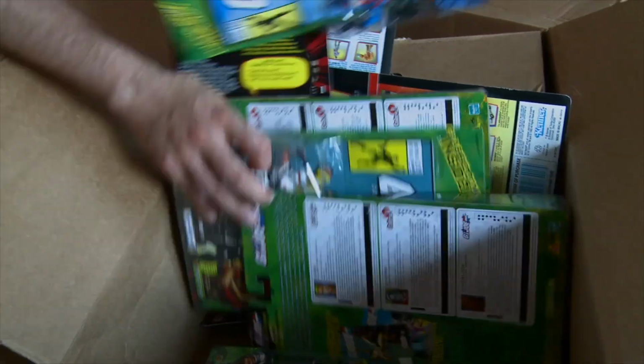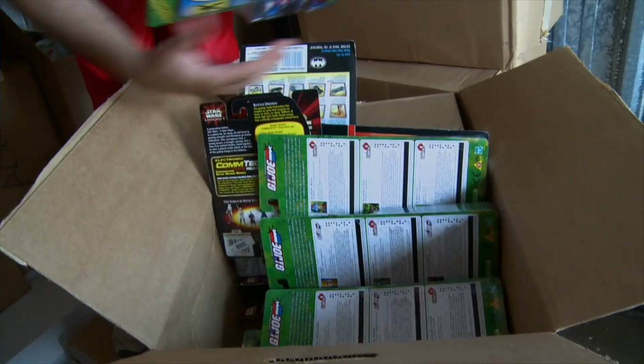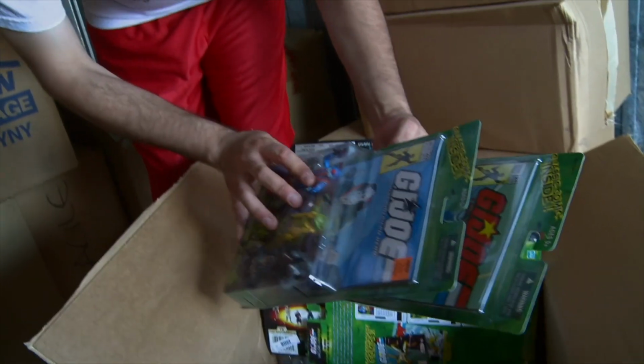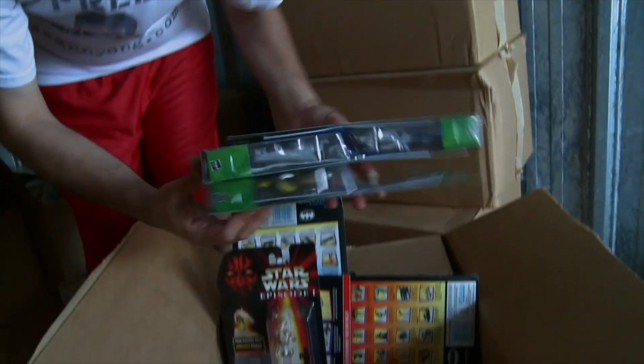Looks like there are doubles in here too. Yeah, there's a Storm Shadow, Red Ninja, and Snake Eyes pack. Oh, they were discounted at KB for like $3 or $4 each. Another Serpentor pack, Firefly, Scrap Iron.